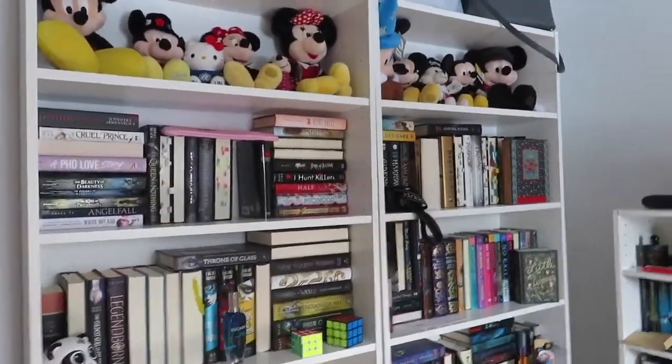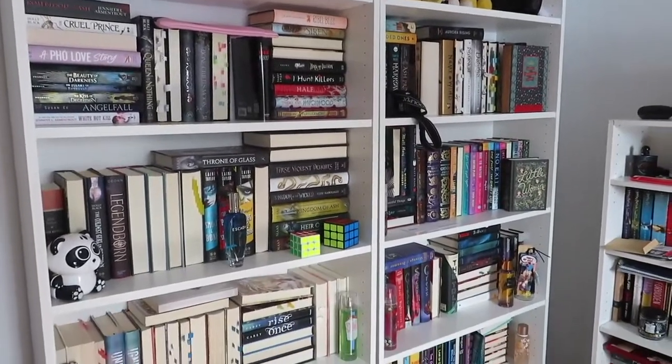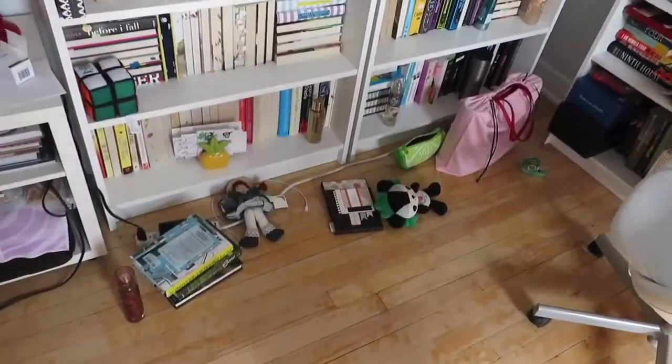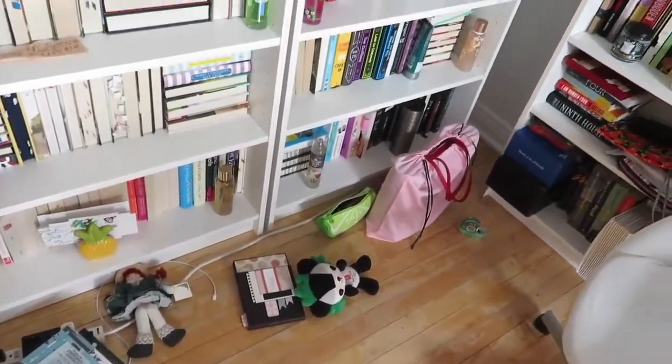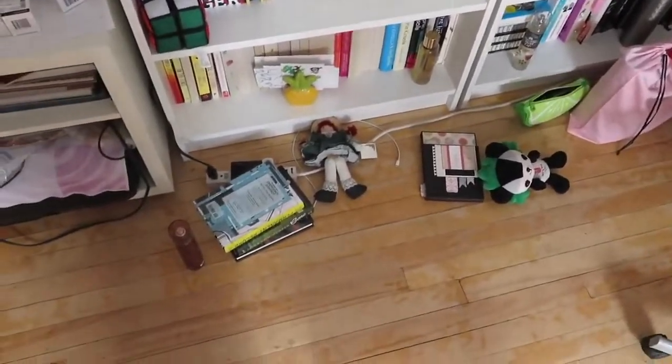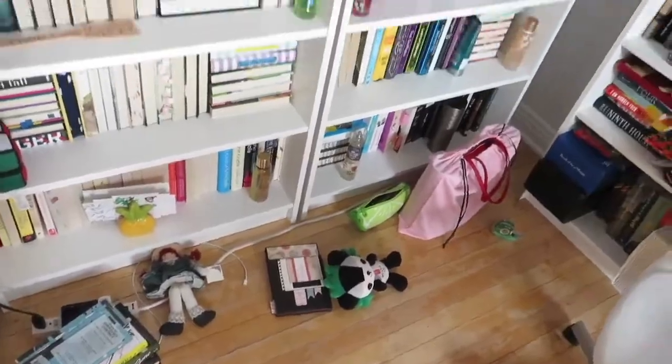Do you guys want to see the crazy mess that the challenge left? Look at my floor. I have so many things on my bookshelf at all times that this is the mess on my floor now. Okay, so I have cleaned my bookshelf a little bit, and we're gonna go over all the questions and see if I have done well or not on this challenge.